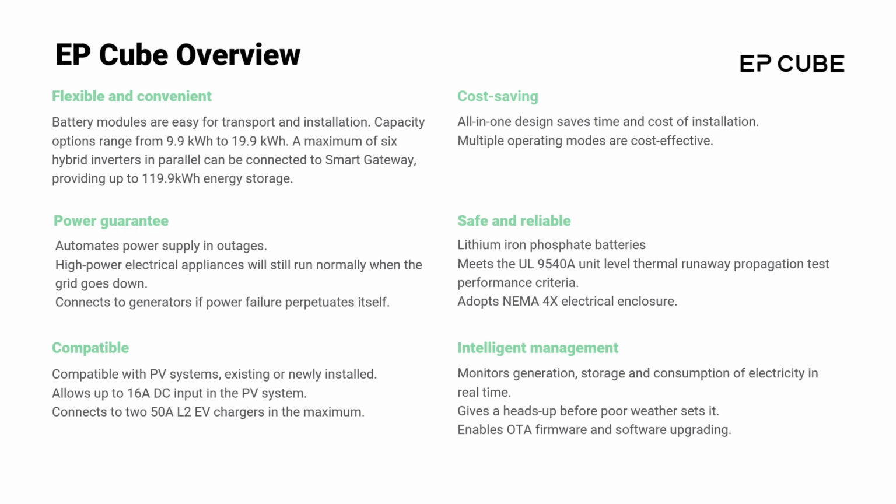epcube is a flexible and intelligent residential energy storage system, intended for smart solar power generation and residential electricity consumption management. The device is easy to install and available for remote control, with energy capacity at your discretion. Small in size, it is safe and reliable.